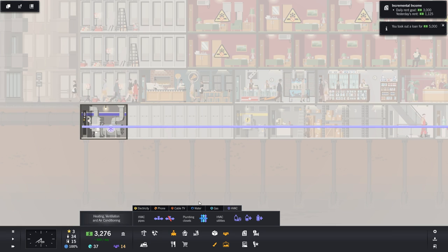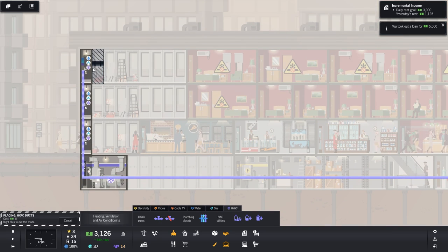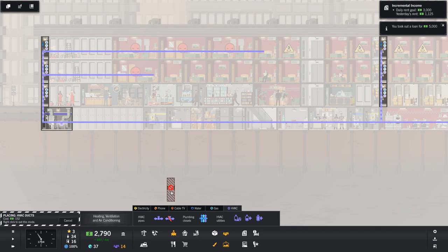Like that. Beautiful, beautiful. We need the HVAC closets. We're going to put those at the very top. And then we're going to do the HVAC connections throughout. And we should be good. That should be everything that we need. No. We still need the electrical.